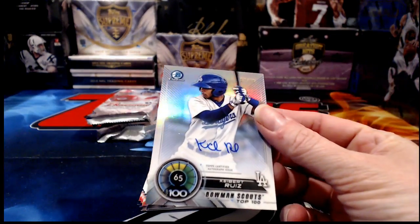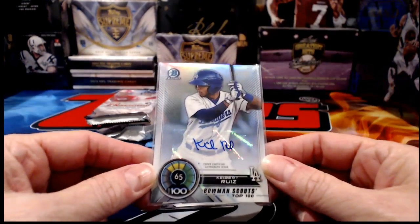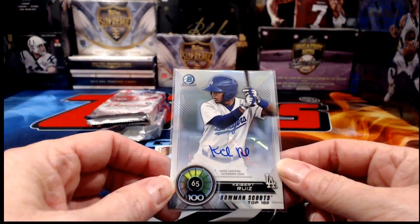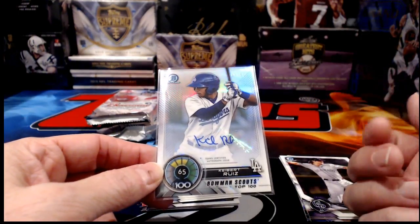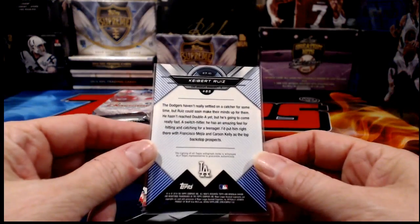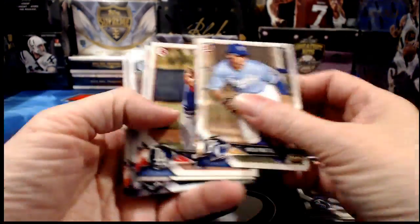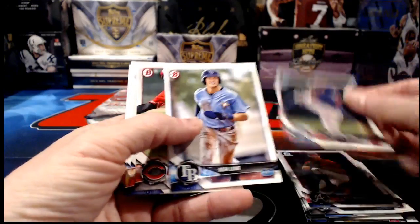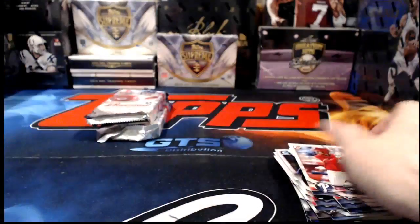Well, look at that. We have a nice little Bowman Top 100 refractor, numbered 250. That, of course, is a sticker auto. That's what I was talking about earlier. If we pull one of the inserts with an autograph, it'll be a sticker. And this, of course, is one. And it is Ruiz for the Dodgers. So, despite all the many autograph hits that the Dodgers got out of the first half of this case, there was still another one in the back half.